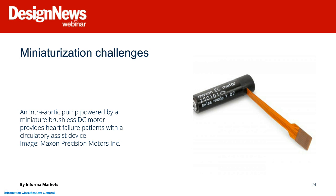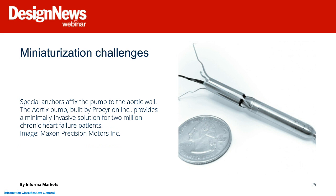And now we're going to show you what the Aortics looks like. There it is. And that motor we just saw goes inside there. Here's the Aortics device. It's basically a small continuous flow pump, and it's built by a company called Procyrion. And it measures about 6 millimeters in diameter. That's about 1/4 of an inch. And that's why the Maxon motor that we showed you in the last slide had to be so small. Aortics accelerates a portion of the native blood flow and pushes it downstream. That's the job it has to do.